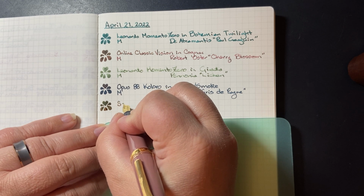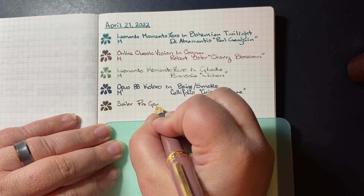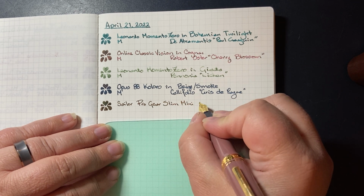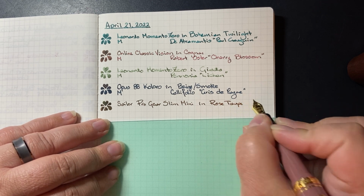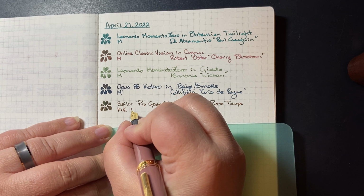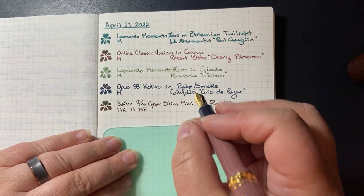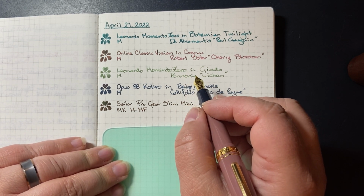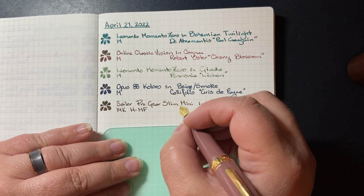So this is a Sailor Pro Gear Slim Mini in Rose Taupe. This is a 14 karat gold hard medium fine nib. It's a Japanese nib, so it tends towards the fine side, although this is Cosmo Air Light paper, so it tends to make nibs write bigger. It tends to spread out the ink.